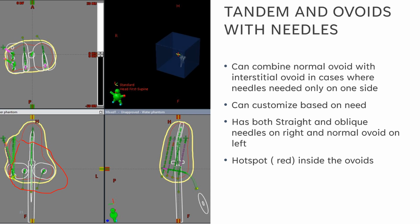So it gives you the flexibility of combining different ovoids, an ovoid with needle or without needle, depending on the need. And by doing this, you are able to maximize your coverage with minimal intervention. And by using this, you don't need to use a needle on the side where you don't need it. And by using a normal ovoid, you have better dose distribution than a medial ovoid. So just to give you some perspective of how to combine and mix and match the two.